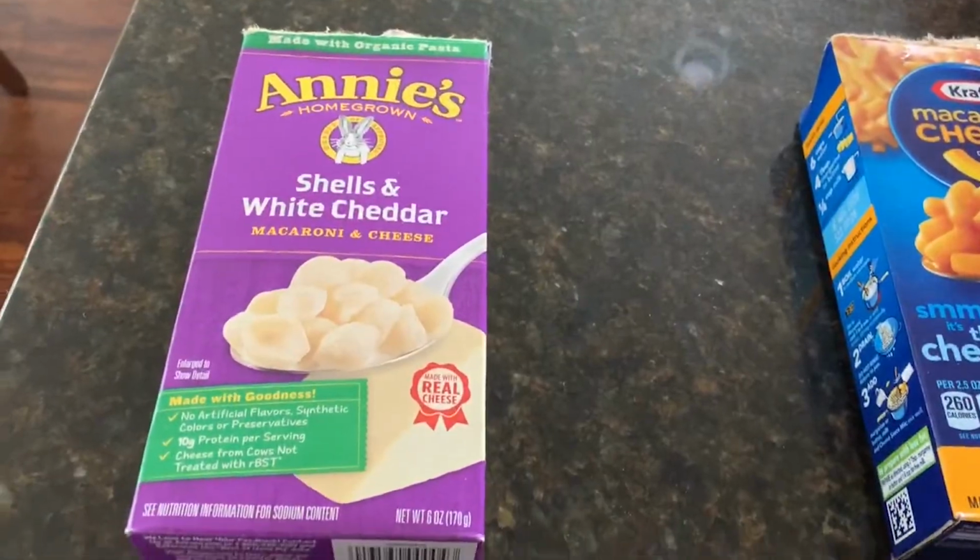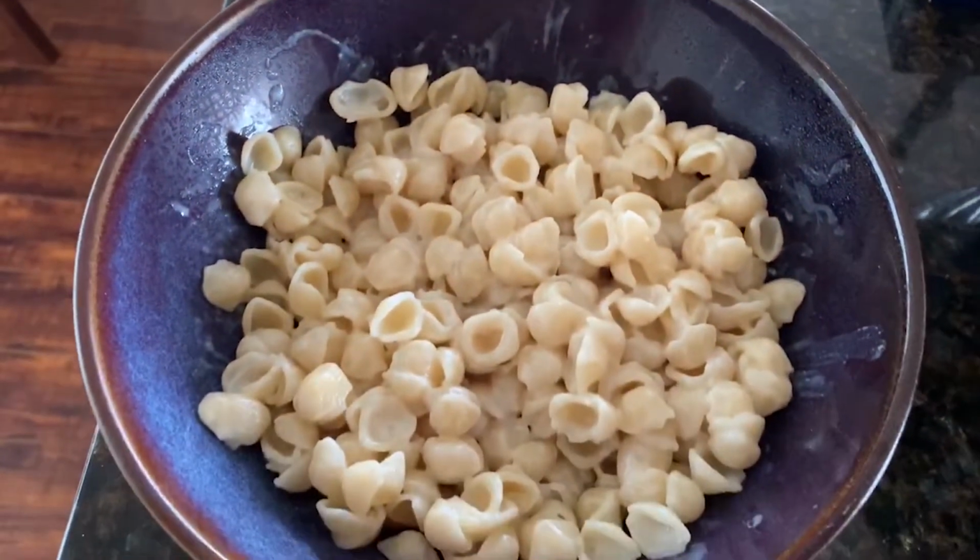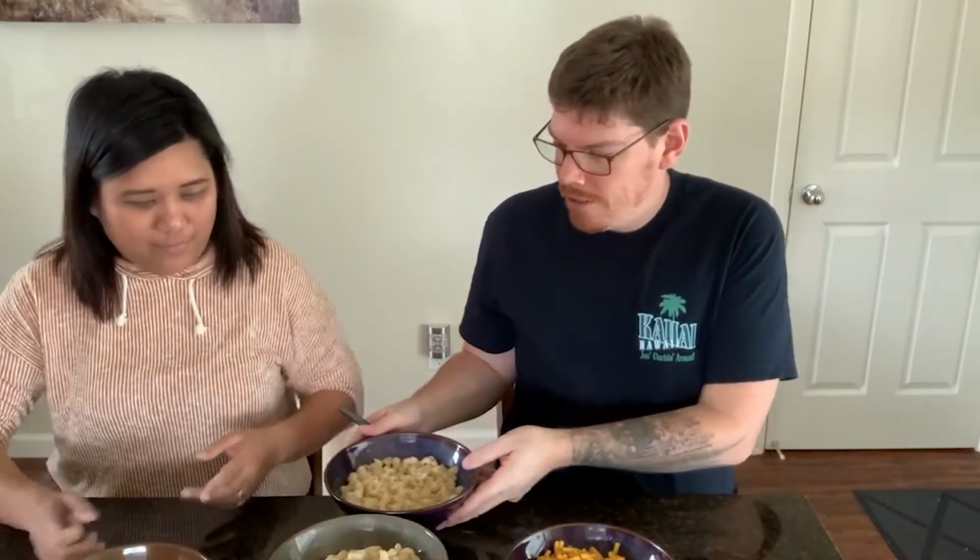First one we have is Annie's cheddar shells and white cheddar. Now we could have got this in not white cheddar, but I feel like I've heard specifically about the white cheddar, so that's what we went with. It should be the same. Why don't you take the first bite? And I don't like mac and cheese. I'm coming into this a little biased because we do have the Kraft mac and cheese, and that's always been my favorite. Okay, here you go.